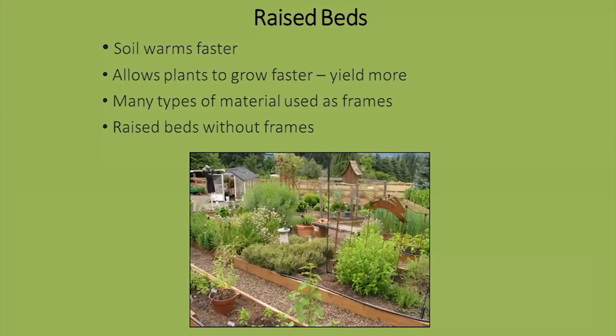Raised beds are a really good idea if you are planting early season crops, because they warm the soil up a lot faster than soil that's in the ground. It will allow you to get your crops in sooner. It also allows them to grow faster because the soil's warmer, and because they grow faster, they will yield more. There are a lot of different types of materials you can use as your frames: wood, concrete, lots of different things. Or you don't even have to use a frame. You can actually make a raised bed by just raising up the ground around it.